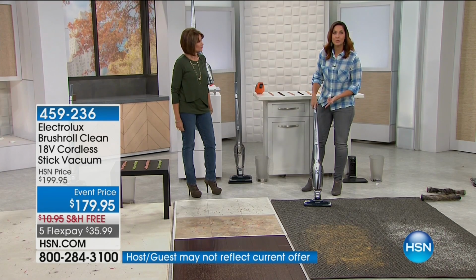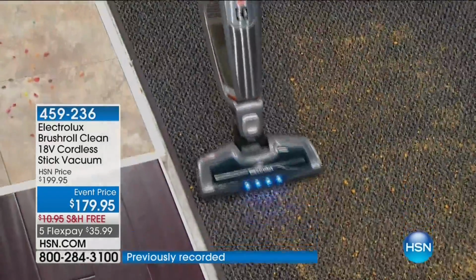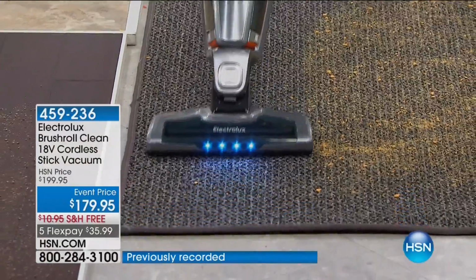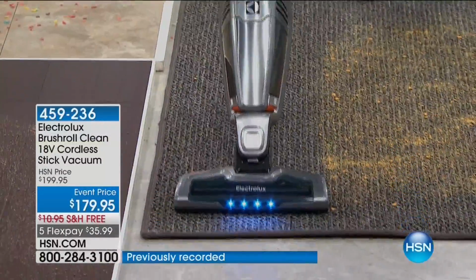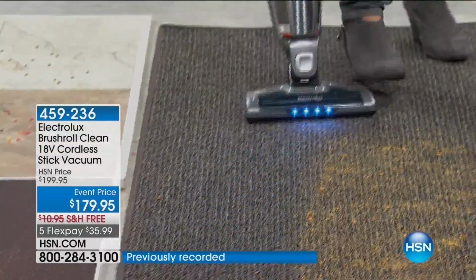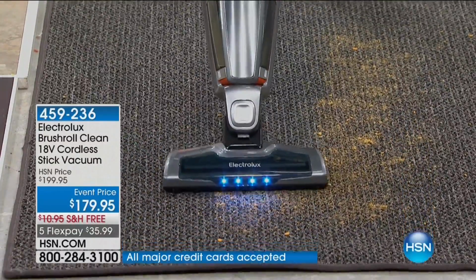But because of this brush roll clean, you're gonna have the same suction day one as you have years down the road. And look at this suction. Crackers on a rug, mind you, are being sucked right up. Do you see that?